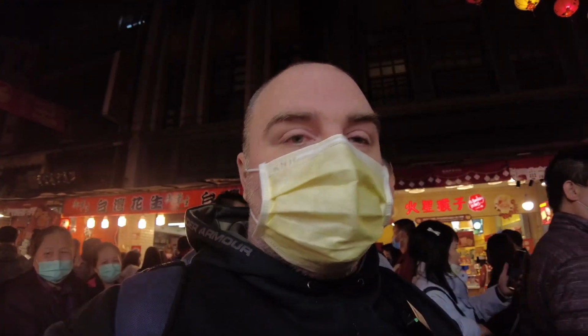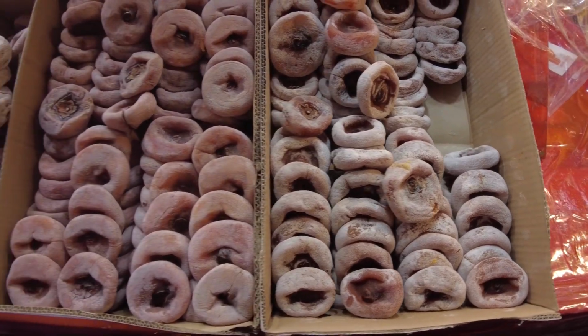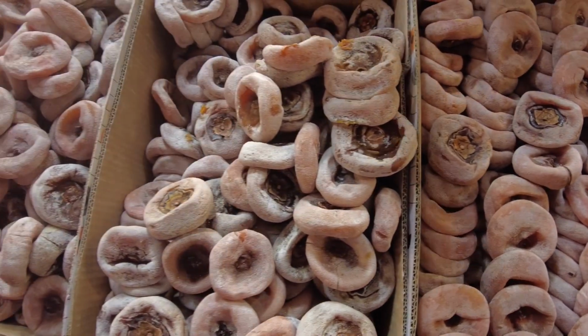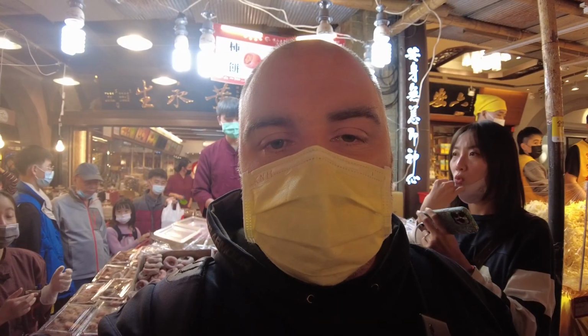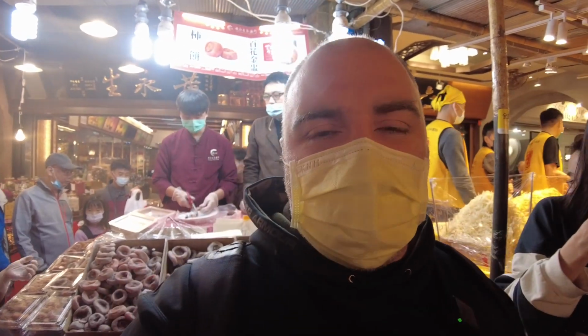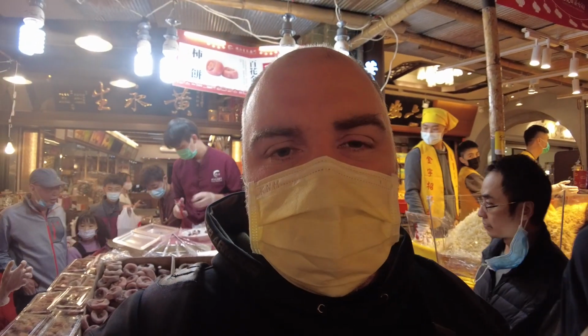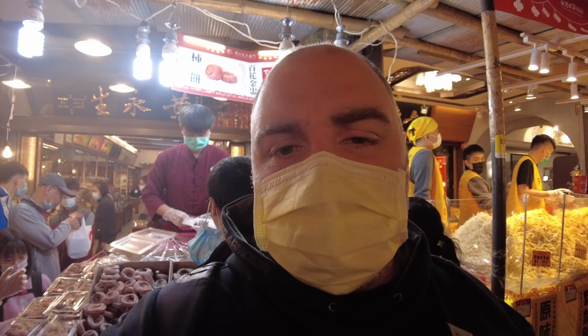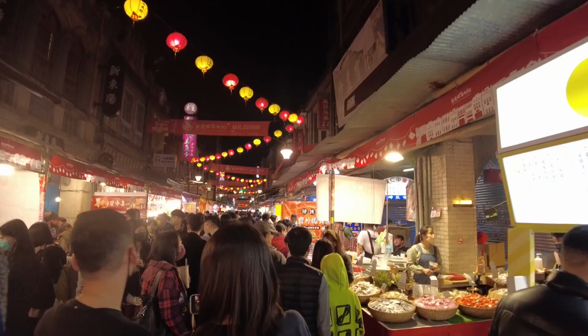That's not for me either. So this is what I've just tried. I'm not sure what it is. So I don't know what I just tried. It was okay. I wouldn't say it was great or bad. And it had a soft, squishy texture. And it was sweet. And a lot of people seem interested in it. But I don't know what it is.